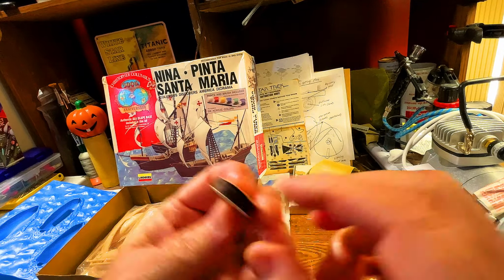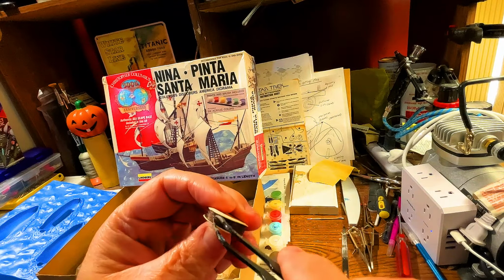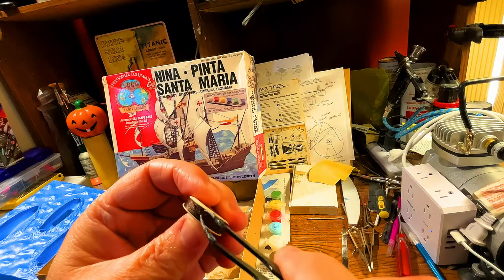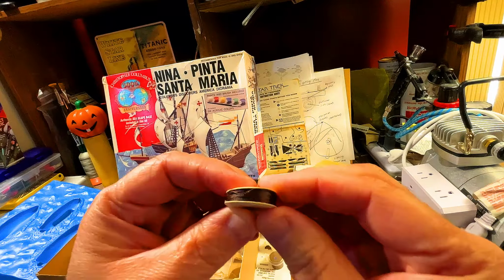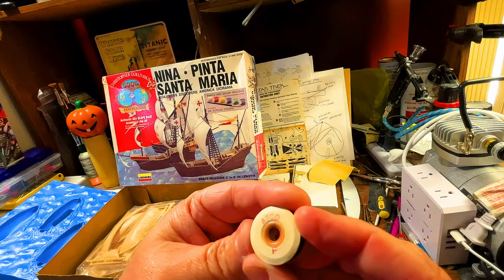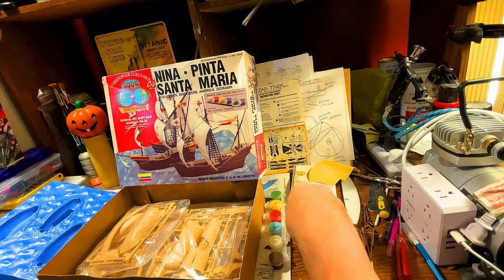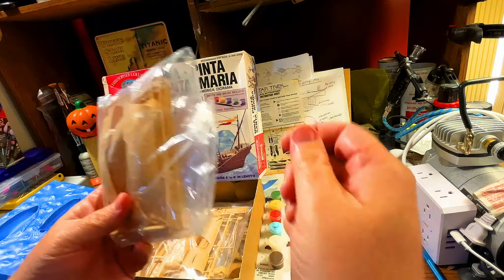And this is brown. Let me see if I can show you guys the brown thread. Oh, I can't seem to grab it. But I like the fact it comes with the rigging, and that was what, Atco? And it says F, so that's probably going to be referred to as F in the instructions. Alright, let's check out the first bag.